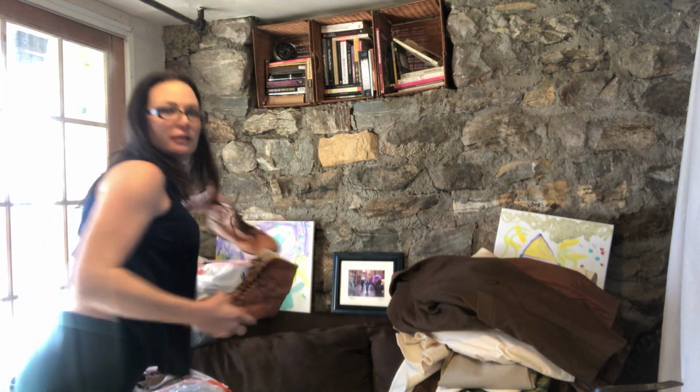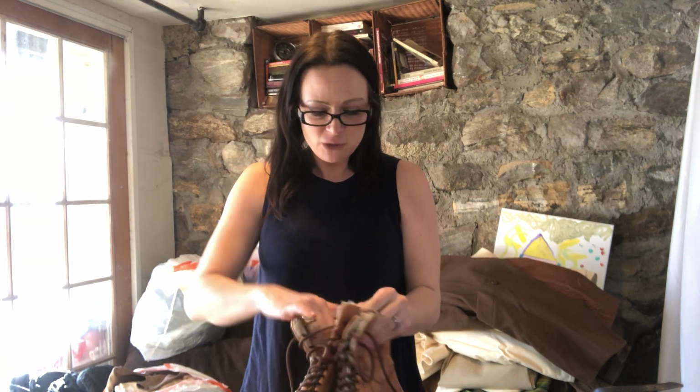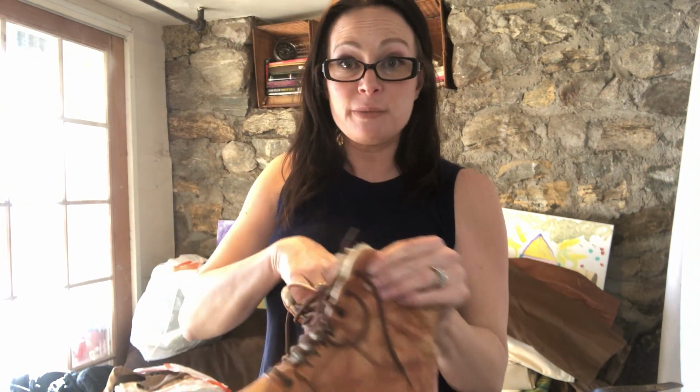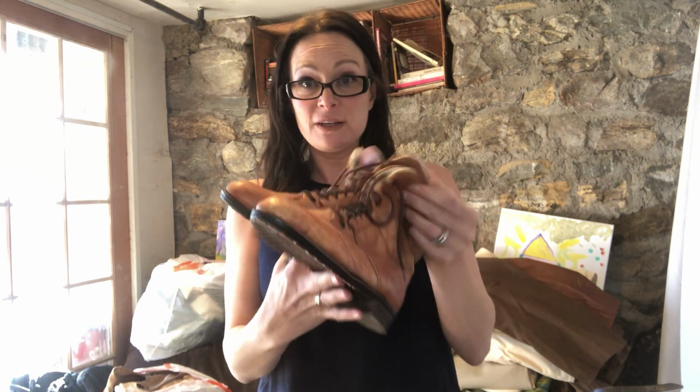All right, here's another one. Now, I don't want to get too detailed on any of the branding and all that stuff, but I just want to tell you that even when you find hiking boots and they're a good brand and they're leather, or you don't know the brand, but you can sense that it's good, you should definitely be listing them if you can get them for cheap enough.